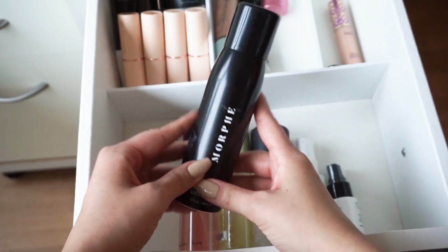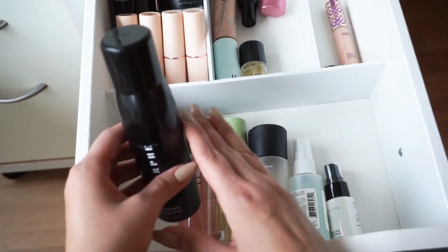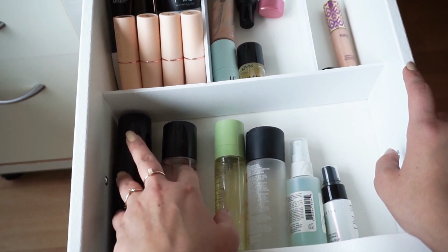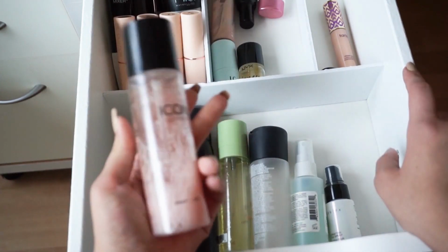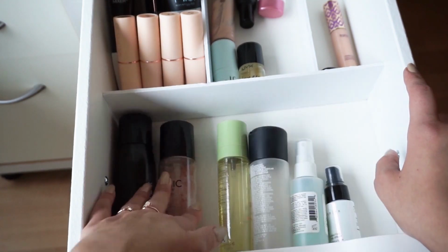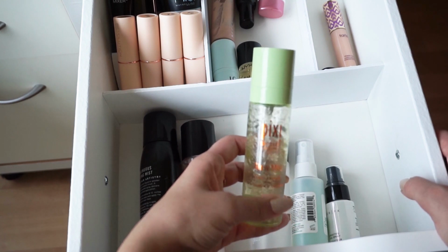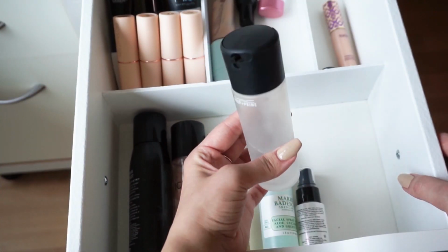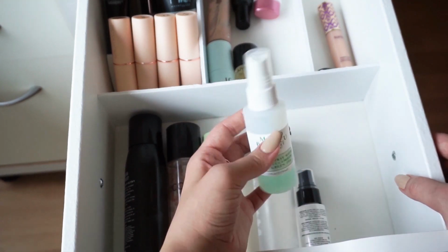This is my favorite one, the Morphe Continuous Setting Mist. I love this stuff. It makes your skin feel so good. I'm not gonna sit here and talk about this forever because I've talked about this so many times before. And then I have the Iconic London Prep Set Glow spray. It's really nice and it makes you very glowy, a little bit glittery. This is the Pixie Glow Mist. Also makes your face look very dewy. And then of course MAC Fix Plus. And I have the travel size of the Mario Badescu facial spray.